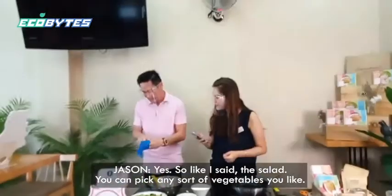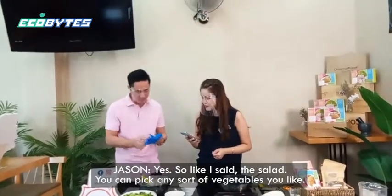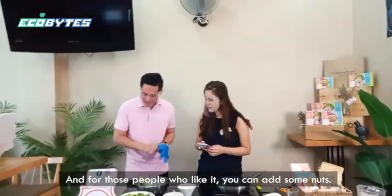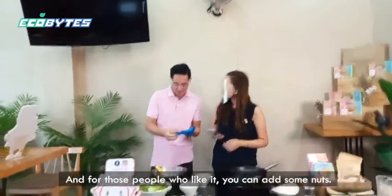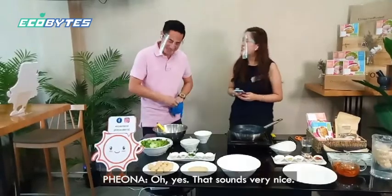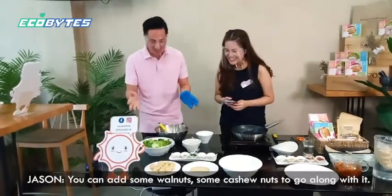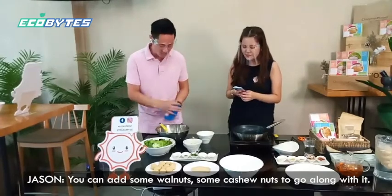Like I said, for the salad, you can pick any sort of vegetables you like. Some people like more rocket. Really, it's up to you. And for those people who like it, you can actually add some activated nuts. Oh, yeah. That sounds very nice. Somehow forgot to prepare. It's fine. So you can add some walnuts, cashew nuts to go along with it.